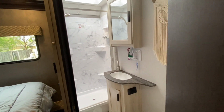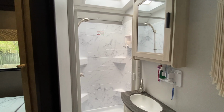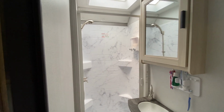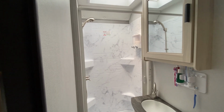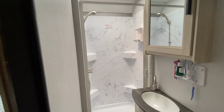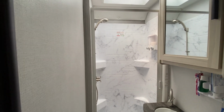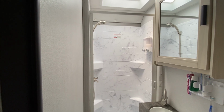It's a good size for a camper. When we were originally looking at campers, my hard limit was a wet bath. This is far from that, so this works out pretty well. The shower itself is a decent size. My husband at 5'10" fits in there, and me at 5'5" fit in there pretty well.